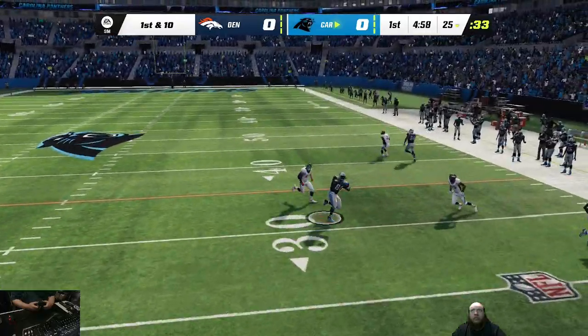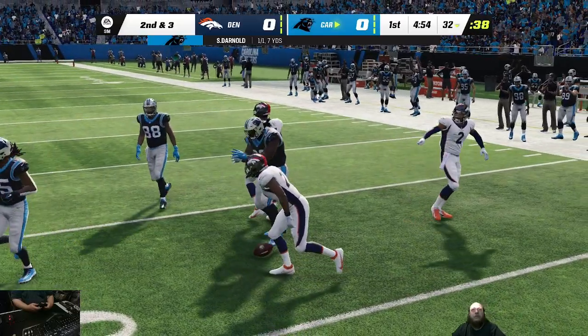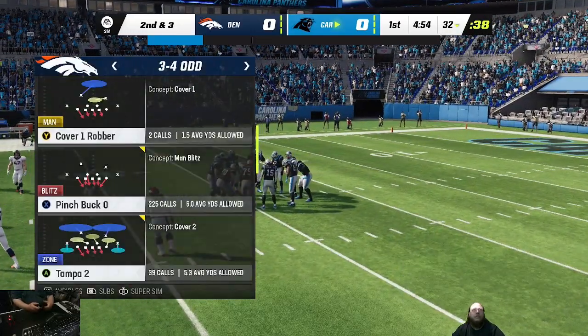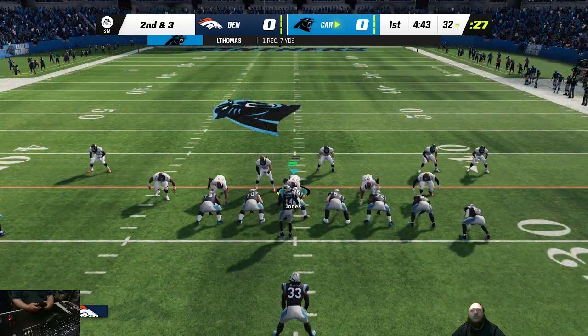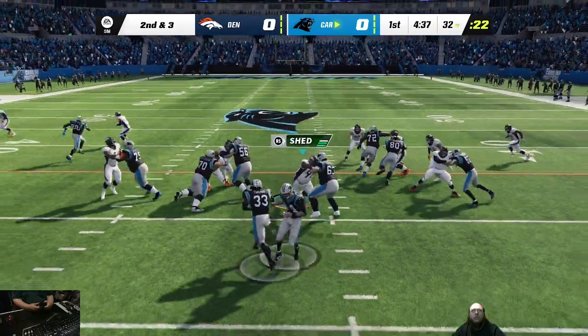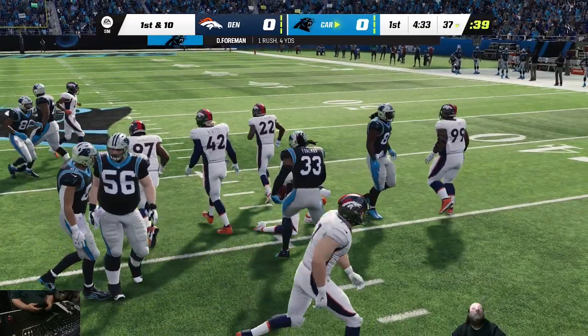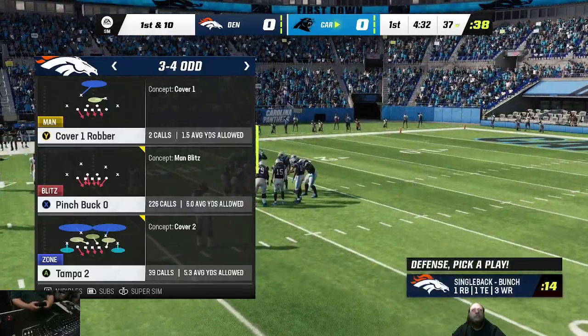First play and a first pass coming for Darnold. That'll be caught by his tight end, Ian Thomas. And he's going to be dropped following a pickup of 7 past the 30 to the 32. They'll run it here. This is D'Onta Foreman. 4 yards the pickup, first down.